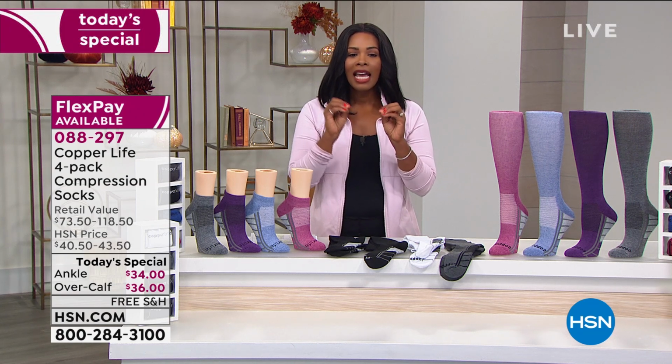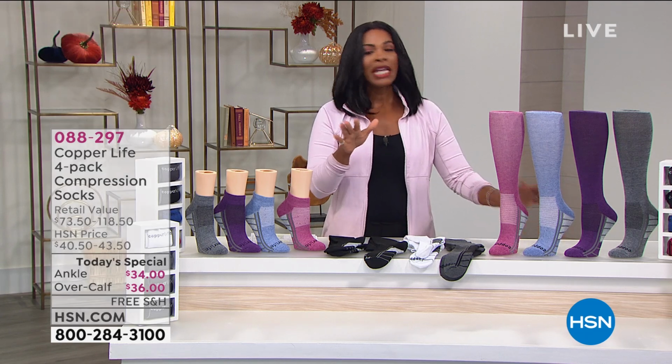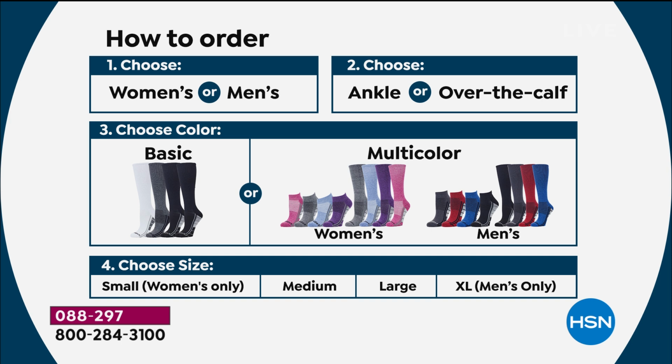The way you order is either men's or women's. We have the ankle height or the over the calf height, and that's the tall one. So the short one or the tall one, ankle or over the calf, you decide which one there. And then you choose your color. You're getting a 4-pack. If you want the basics, you're gonna get white, black, gray. If you want the multicolor, then you choose.